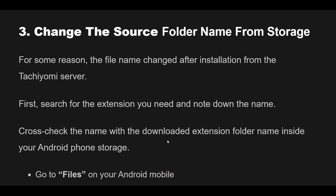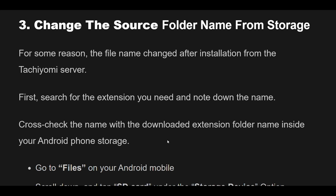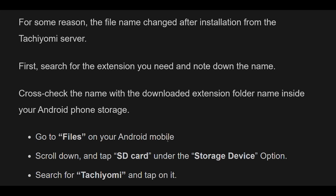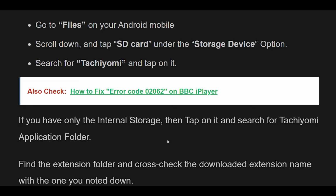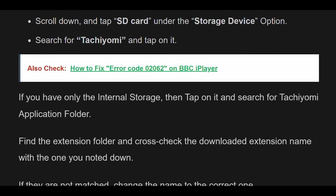3. For some reason, the file name changed after installation from the Tachiyomi server. First, search for the extension you need and note down the name. Cross-check the name with the downloaded extension folder name inside your Android phone storage. Go to Files on your Android mobile. Scroll down and tap SD card under the Storage Device option. Search for Tachiyomi and tap on it.